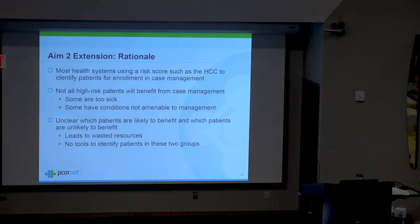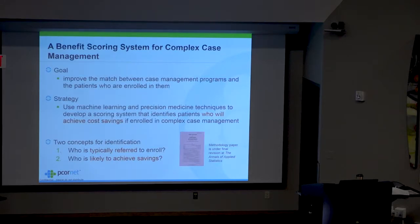So this is really a problem because when you go out to enroll people, you don't know who's likely to benefit and who's not. You can't tell that in advance. So this leads to wasted resources. You've got these very expensive nurses and social workers who are not able to be effectively utilized, not maximizing their impact. And we don't have tools to separate patients into these two different groups. So this was the challenge that we have been undertaking in the second year of this project.